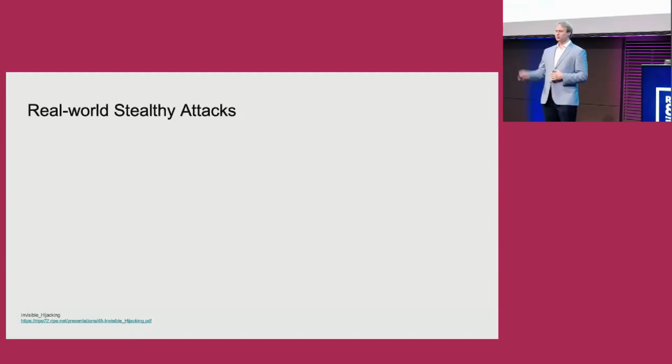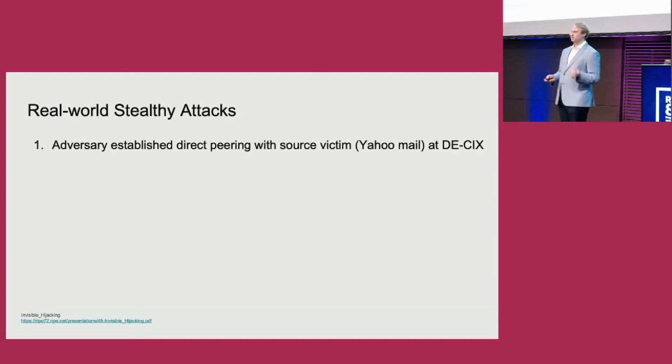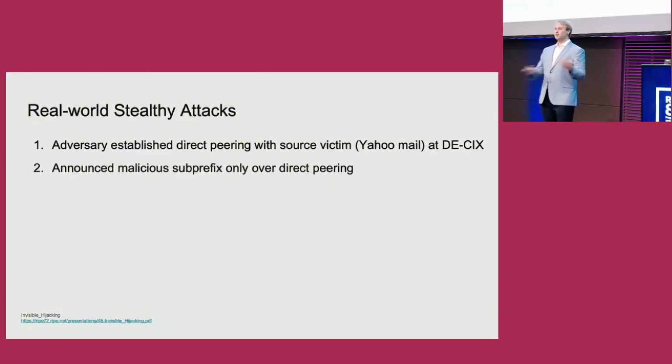So I also want to talk about a real-world stealthy attack, and this is an attack that actually happened some years ago. An adversary established a direct peering with Yahoo Mail at DE6, and it just announced its malicious routes over this direct peering. So no transit, it just sent the malicious routes to Yahoo Mail, and this did successfully evade all BGP monitors.